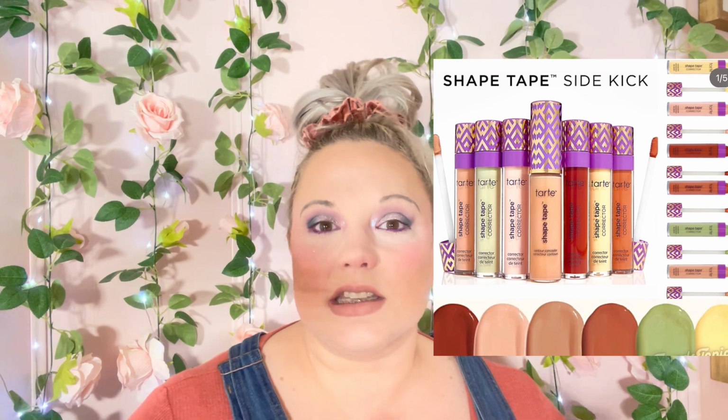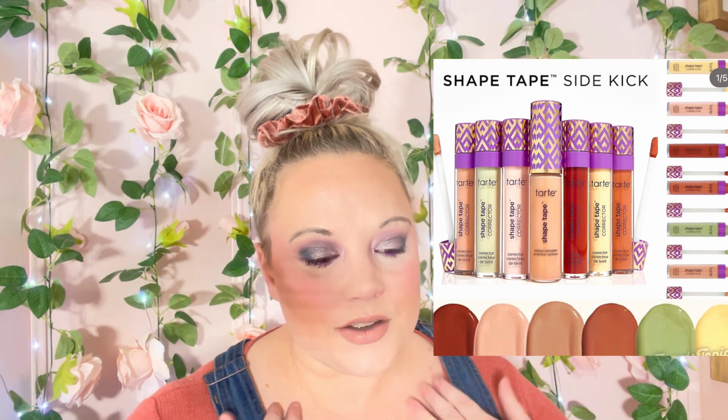I really do want to try an orange color corrector as well as a peach color corrector specifically for under my eyes. I do have a brightening powder that I feel like does a nice job, but I would like to see if we could completely cancel out my dark circles and under eye bags with some color correcting. So I'm not opposed to buying this. I just want to try something else first, I think.